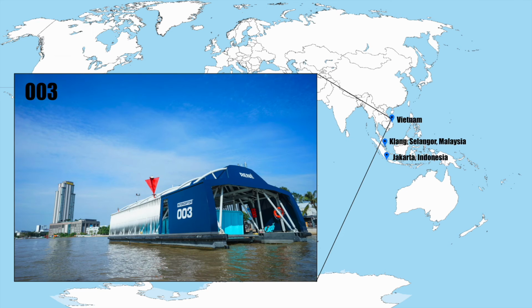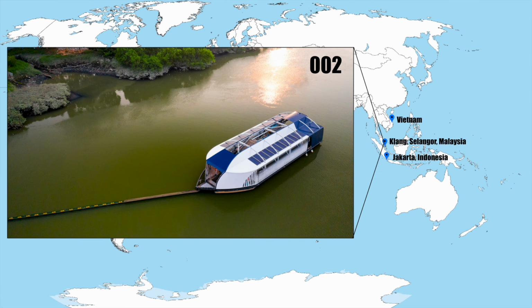So these interceptors, as you can see in this image, have these long barriers coming out from the front of the machine, and water flows into the little V-shaped top that then goes through the whole compartment and filters out the plastic and lets the water run through the whole thing and go back into the river. And the way that they're situated makes it so that boats can still pass it because the rivers are wide enough to incorporate this machine and boats.